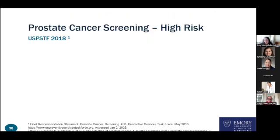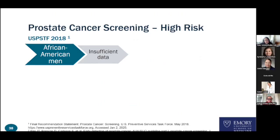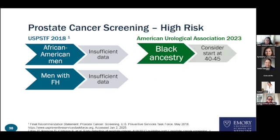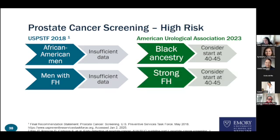The next question that comes up often is what do we do with patients who seem like they're at high risk for prostate cancer? So again, from the 2018 USPSTF recommendation, they looked specifically at African American men and said that there was insufficient data. They really said that this was a call for an area where more research is needed. For men with family history, they also said there was insufficient data about the benefit for prostate cancer screening for these men. The American Urologic Association, like I said, in 2023, they said those with Black ancestry, we should consider starting at age 40 to 45. So that's 5 years younger than those who are not of Black ancestry. For strong family history, they said very similar, consider starting at 40 to 45. By strong family history, they said a first-degree family member who has invasive prostate cancer. So prostate cancer that either spread to other organs, or spread locally and caused some sort of morbidity.